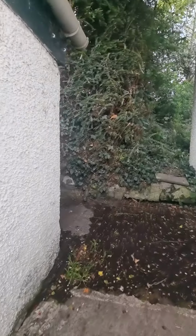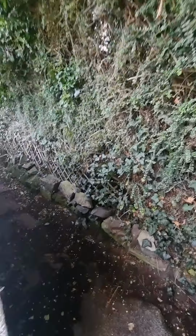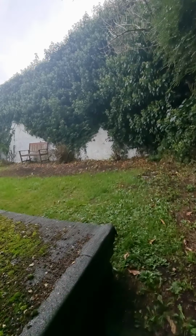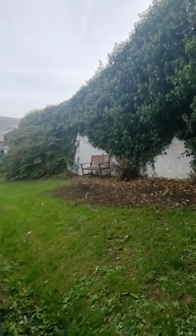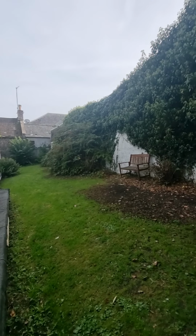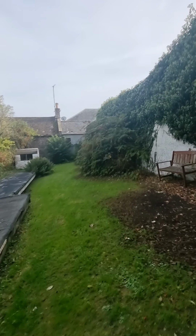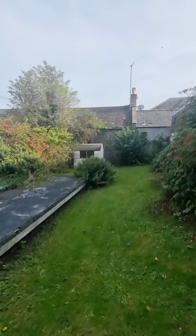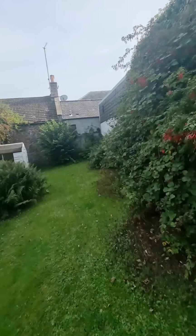So we just head up this walkway. And then we have an elevated garden up here as well, which I think is lovely. Nice and peaceful. So lovely enclosed space where you can set up your seating and just enjoy the views. And you can see it's quite a long garden up here as well. There's plenty of space up here.